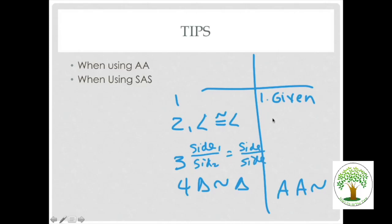And that might actually be in the given somewhere. But you'll have to have two of those. I'm going to even put that times 2 because it's side and then an angle. So before you can use side angle side similarity, you need to have two sides and an angle somewhere in that proof.